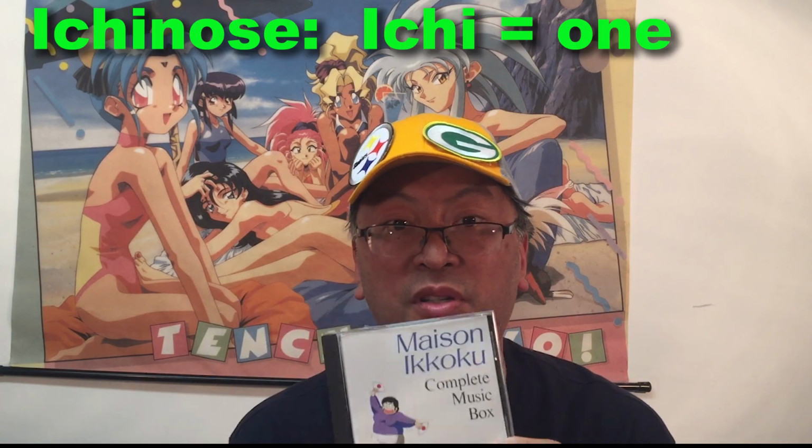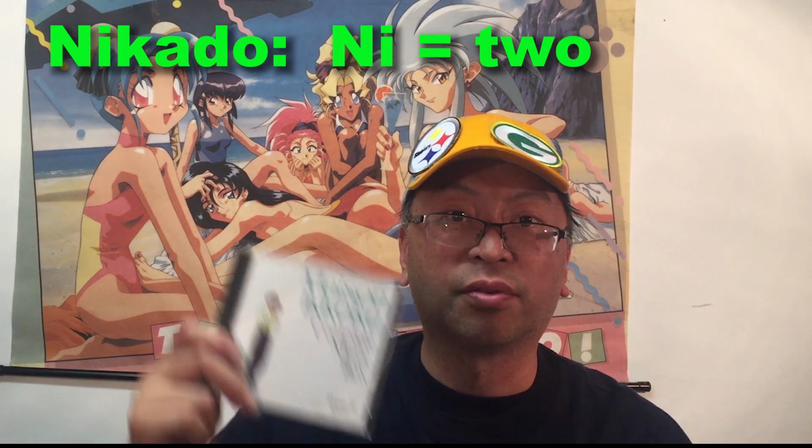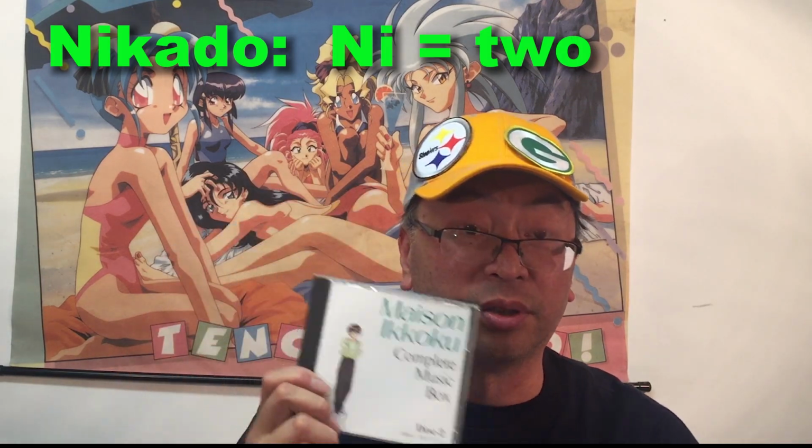The main part of the box is as follows, like this. It's done in a 4 CD format like this, and then behind it has another 4 CDs, so a total of 8 CDs altogether. And the funny thing is, appropriately so, they labeled the CDs as Maison Ikkoku Complete Box Disc 1, which is of course the picture of Ichinose, one, Ichi, right? And then disc 2, of course, is Nikaido, right? So 2, Ni, right?